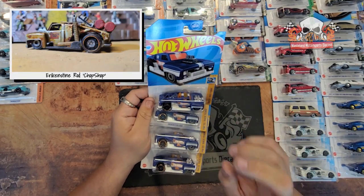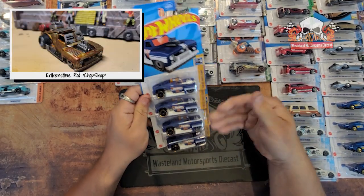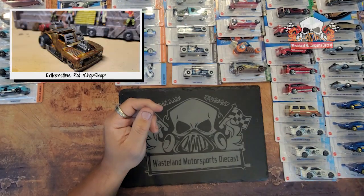I'll put an image of some of the ones I've modified on the screen here for you to see. But I got 4 of these, and I like them.